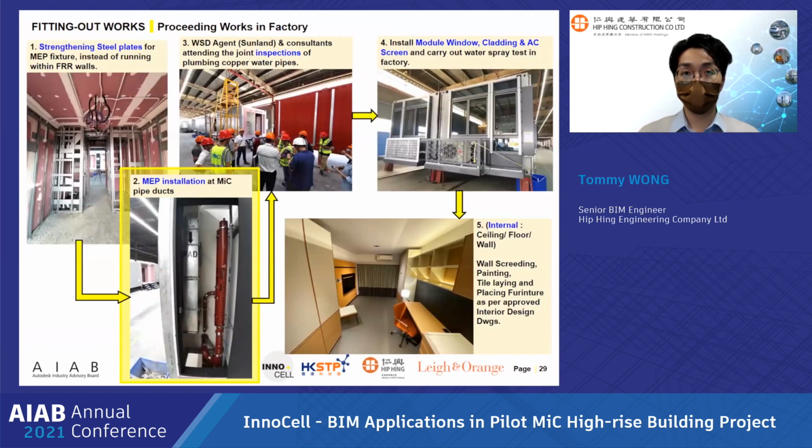Here are the proceeding steps after module frame assembly. In step 1, a mature BIM model also helps to save materials, like the strengthening plates for MEP fixtures. Also, as highlighted in step 2, BIM serves as a medium to maximize the efficiency of DFMA, which is the execution of design for manufacture and assembly. Our ultimate goal is not only to complete the design for manufacture, we also target to enhance the assembly of module in the easiest way.